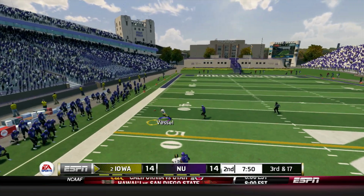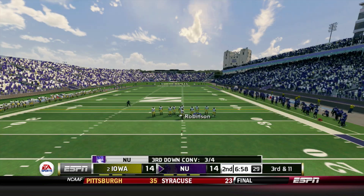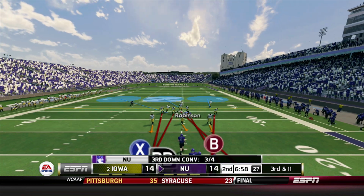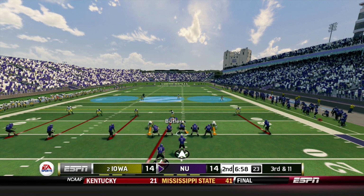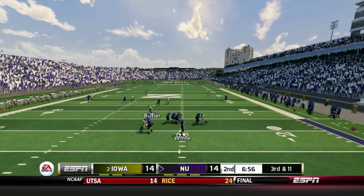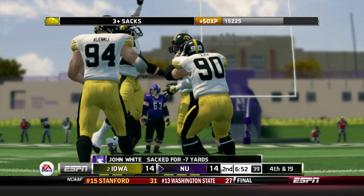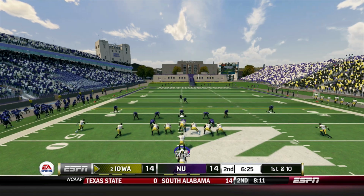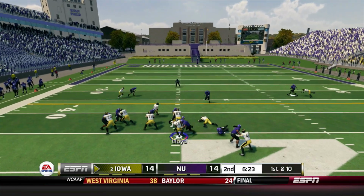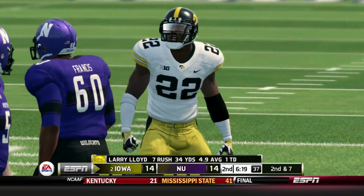He throws it. And that one's incomplete. And that'll bring up a punting situation. Third and 11 here. Ball on the 26-yard line. And he is drilled at the 18. Oh, that is a big hit on the quarterback. They make the stop at the 44. A couple, maybe 3 yards on that run.